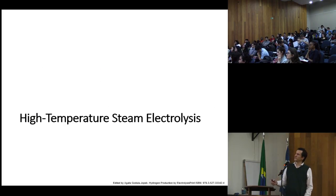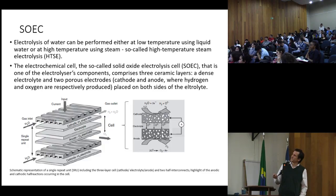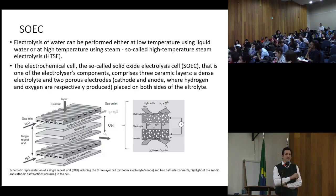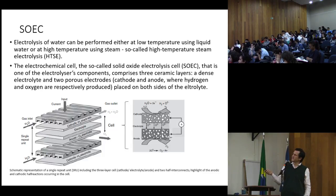So we start now with a new development, high temperature steam electrolysis. This is a high temperature solid oxide fuel cell, but we change the side. Then we also use zirconium here. We have the same electrolyte, zirconium oxide with yttria.